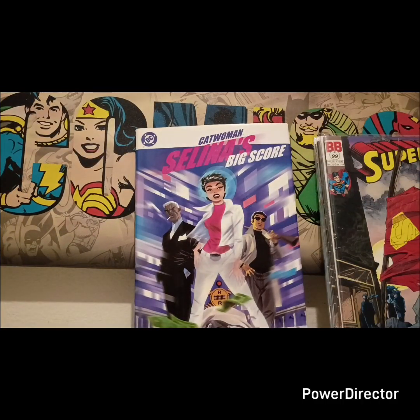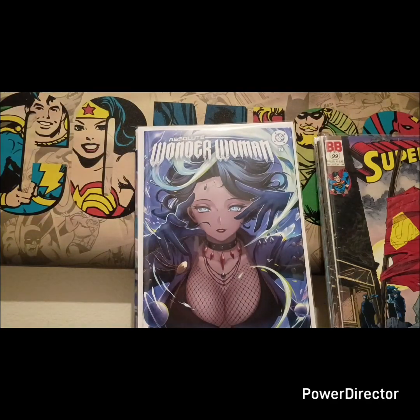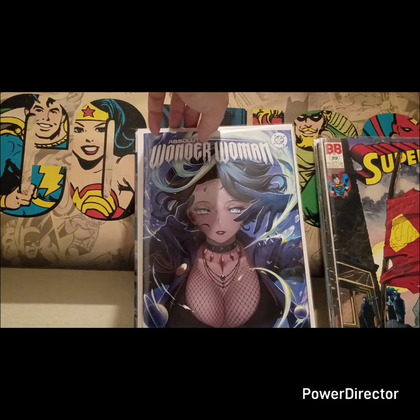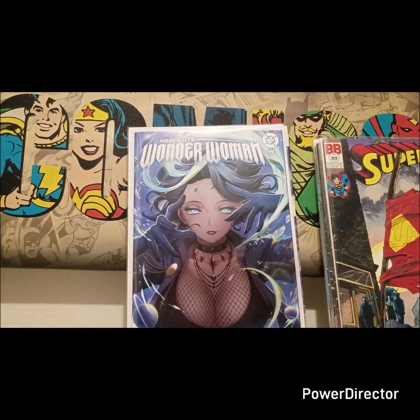And then I picked this up a while ago. I was waiting for it to release. I don't do a ton of variants, outside of course of logo foils and Death of Superman. But I thought this Absolute Zatanna on Absolute Wonder Woman 19 was super, super cool. Just a neat cover.